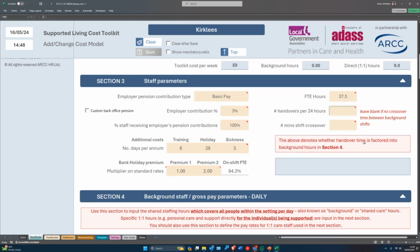So the above denotes where the handover time is factored into background hours in section 4. So when we've got background hours, sometimes we might have some handover time that's physically paid for by the provider. So for instance, if we've got, let's say a 24-hour day, we might have 3 8-hour shifts throughout that day. But we might have some handover time at the end of someone's shift to physically have some crossover so that we can pay for, so that we can hand over notes, things like that. If you want to include time for that and cost for that in the hourly rate or the model that you're calculating, this is the section that we do that in.